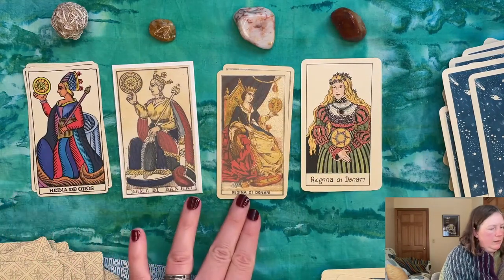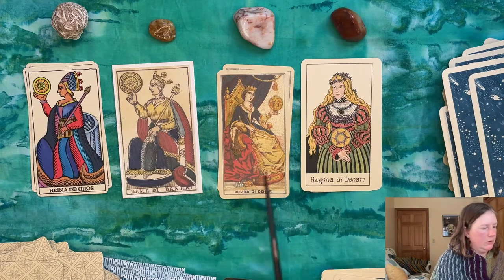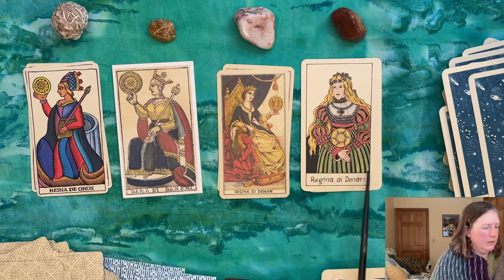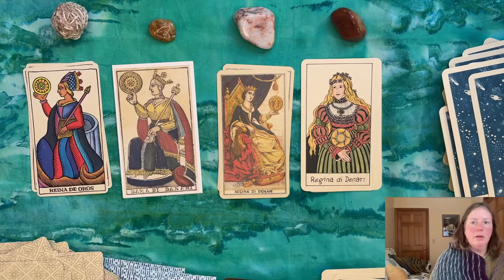Here is our Queen of Coins. Again, this queen, very similar to the others. She's inside, she's got her cushion under her and her swag behind. And this queen doesn't have a lot of scenery, but I do love her dress with all the pleats and all the detail and her simple flower crown. Really pretty.